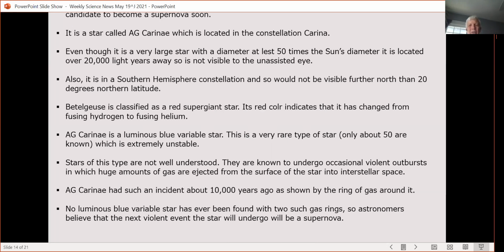Astronomers don't understand very well what's going on with these stars, but they do know that they occasionally undergo really violent eruptions in which they throw out a large amount of gas from the star into the space around it. And in studying AG Carina, they think that it had an incident like that about 10,000 years ago.